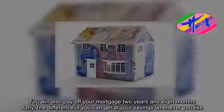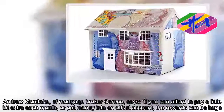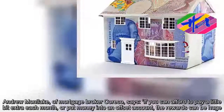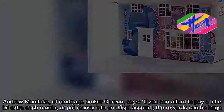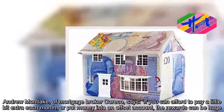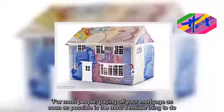Andrew Montlake, of mortgage broker Coreco, says if you can afford to pay a little bit extra each month or put money into an offset account, the rewards can be huge. For most people, paying off your mortgage as soon as possible is the most sensible thing to do.